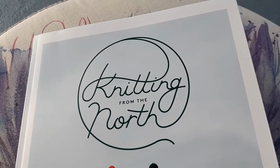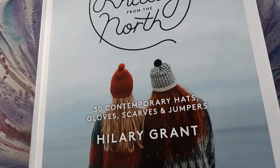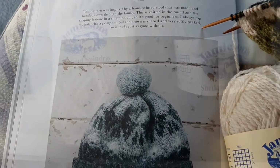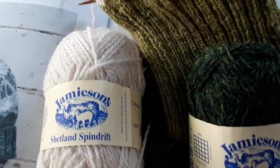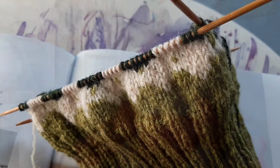Those were the first things that I cast on, and obviously I've got the one finished project. But since I last chatted to you about projects, I've cast on two more things. The first is a hat from a book that I was given as a Christmas present a couple of years ago, and I haven't made anything from it. Knitting from the North. Hopefully you'll see a picture of that now. It took me a while to choose the colours, but I think it's going to look good with these colours, the mid-green and the dark green and then the ivory colour. So we'll see how that progresses.